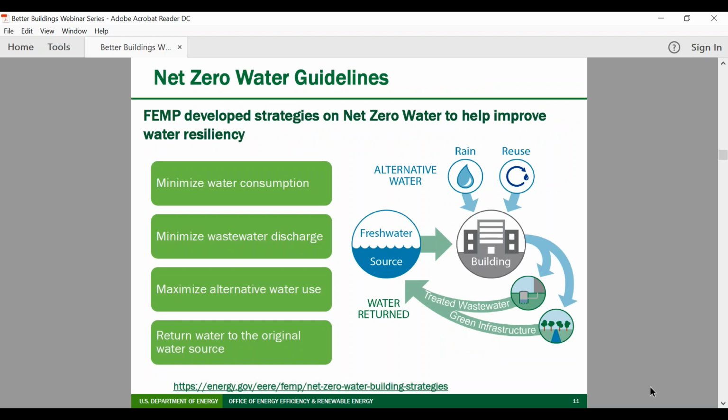Another thing that we do in the area of water is guidelines. As I said, we've developed net zero guidelines, which are on our website, and strategies on net zero to help improve our water resiliency. We have looked at alternative water, which is rain and reuse water, your gray waters, your fresh waters, and your treatment returns. We are minimizing water consumption, minimizing wastewater discharge, maximizing alternative water use, and trying to return the water to its original source. So the net zero water, of course, being engineers, we developed a formula of what net zero means, which we include on our website.